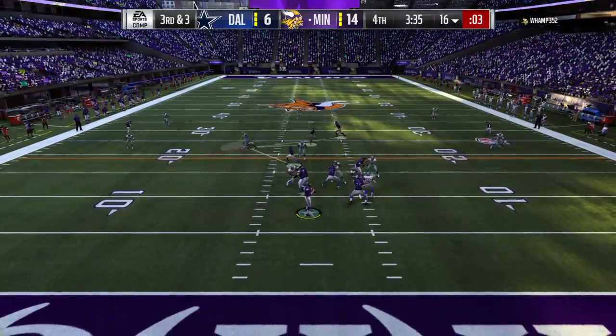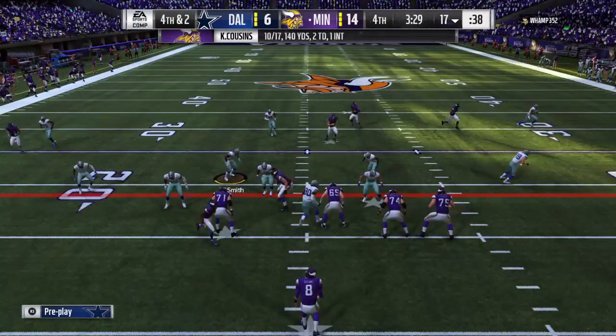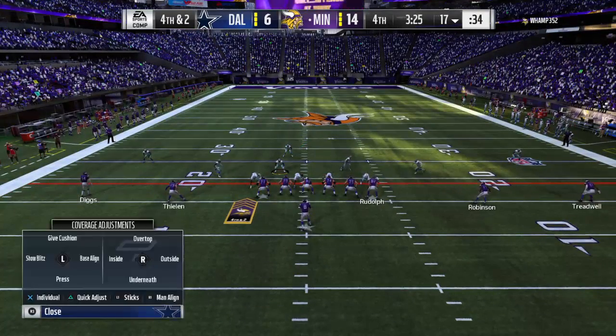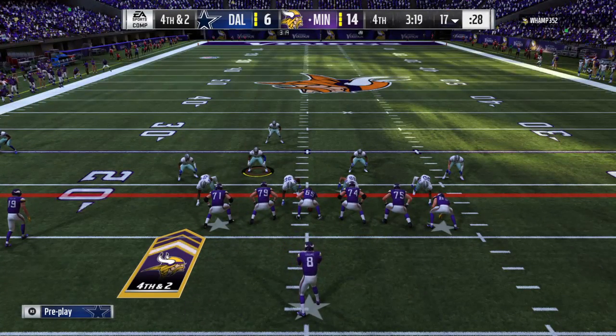3rd and short yardage. Cousins. Caught out left side by Robinson. And they'll bring him down here right around the 17-yard line. 2 yards is all they'll get on the completion. It's 4th down. I hate to surrender the football when you're nursing a slim lead, but they're going to have to punt it away. Trust that defense. It's the right play at this stage of the game as well.